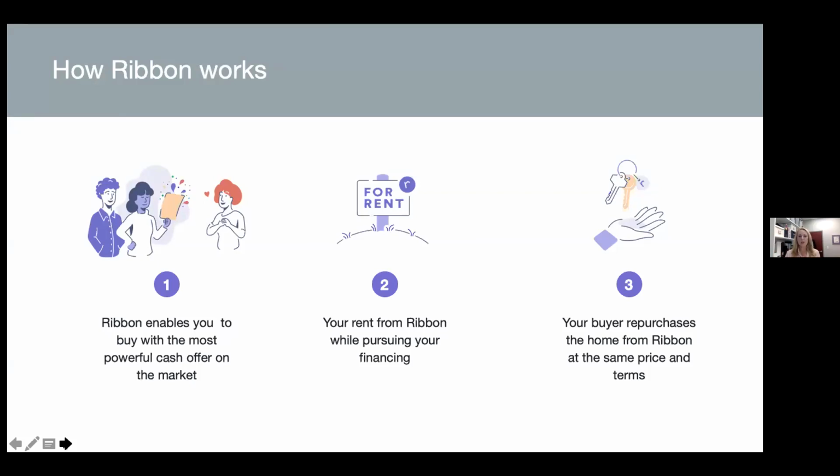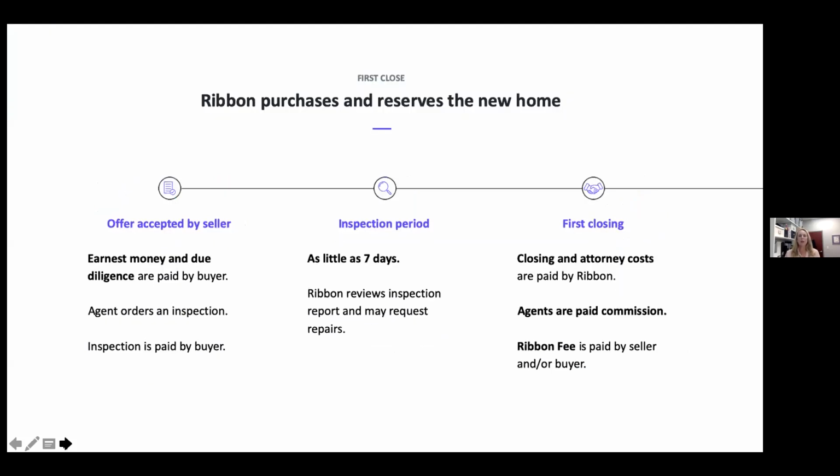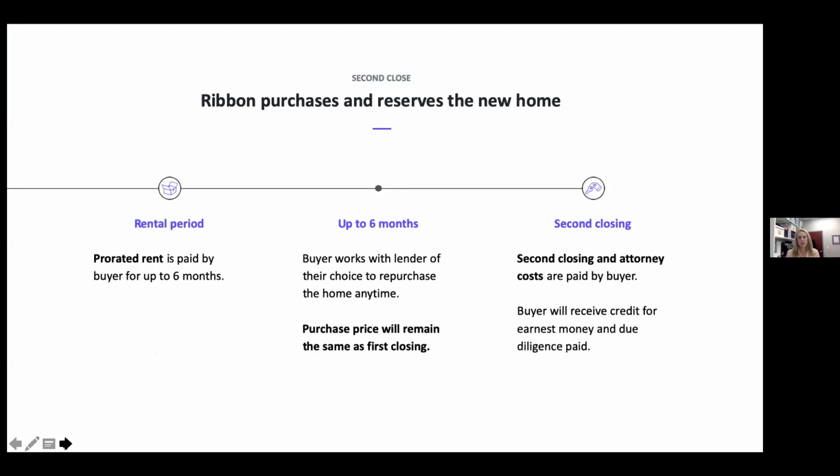There is some cost to it, but what I like about Ribbon is they're going to sell your home back to you within 6 months at the same price they paid for it. And if for some reason your house goes under contract and you go to closing and you can buy the house, you're still going to pay them a fee for taking that house off the market for you, but they're going to actually give you a rebate back after closing. You could be making a cash offer and getting a little bit of money back on the backside. This does have a fair market rent.